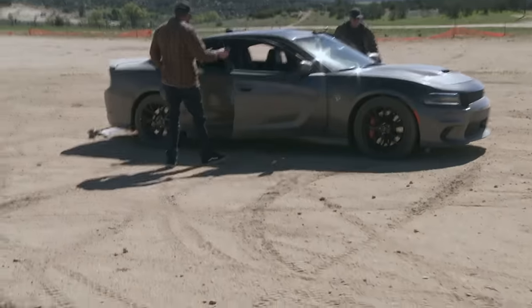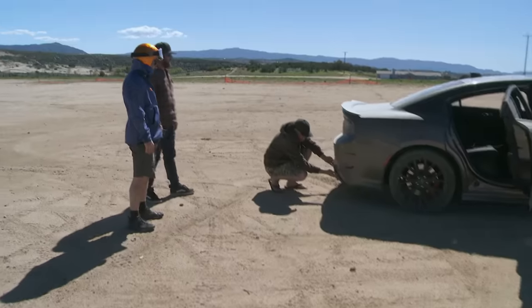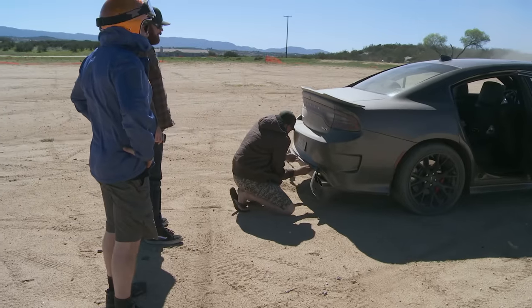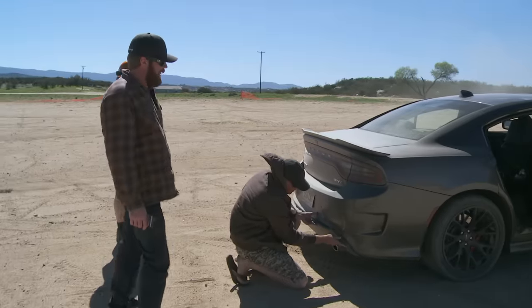Damage report. This side is a win, aside from that rocker panel. Oops. I might have dented that a little bit. That'll totally bump out. This will snap back in. Oh, look, it's fixed. No one will ever know. Dodge will not know. Just like on the Dukes of Hazzard, Dodge Charger, invincible. Yeah, completely. Look at that.